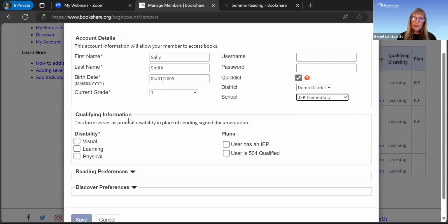So here we get to the qualifying information part, and this is all that is required. You simply check whether it's a visual, learning, or physical disability, one or all three, and that is it. We do not want you to send in any signed documentation. By checking those boxes, you are attesting that based on your professional expertise and knowledge of the student, that they qualify. So that's it. And since that is taken care of at the school level, when you or the parent adds on the individual membership, they do not need to provide any further proof of disability. It is taken care of at the school.